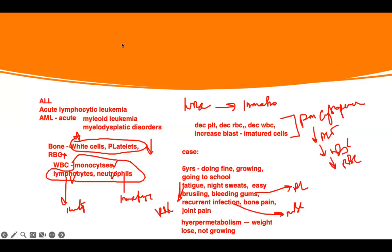Guess what? They can trap you. PT, PTT, INR have to be normal because there's nothing wrong with their coagulation factors. This is just a bone marrow problem. Don't pick an answer, please, please, that says PTT, PT, INR just because they're bleeding. It has nothing to do with it. The bleeding is related to what? Platelet function, which does not affect these tests. That is the key you have to know. So that's what happens to these people, and those are the signs and symptoms you should worry about.